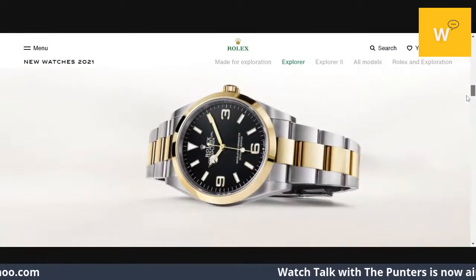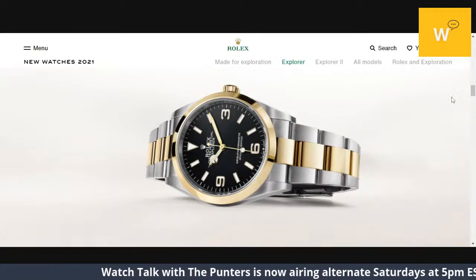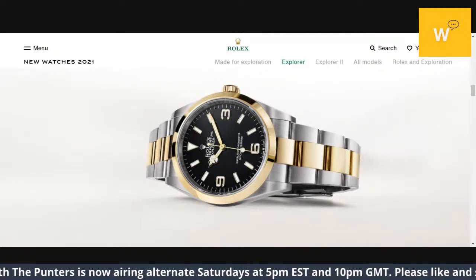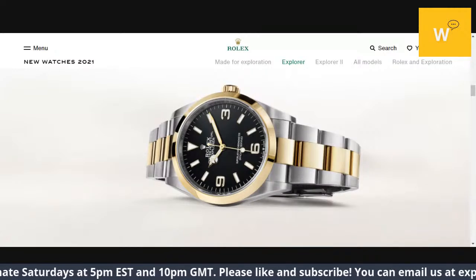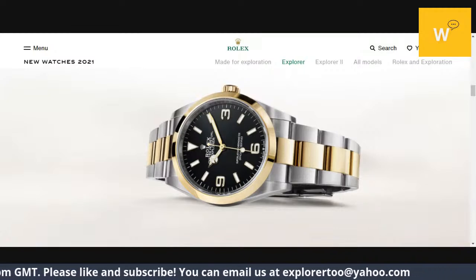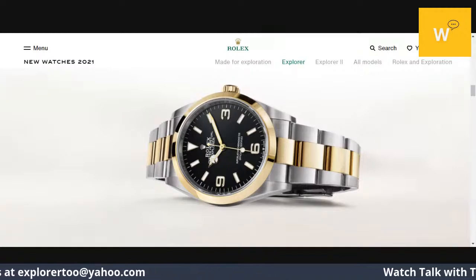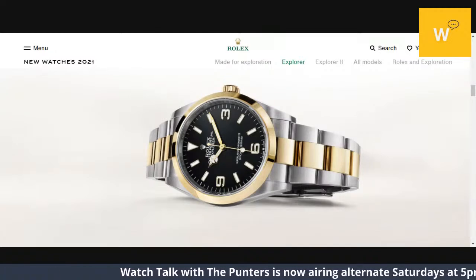Yellow gold and steel. I have one word for this: why? Exactly, my thoughts as well, really. Why? For the Asian market and the women out there, I think. Why did they get rid of the 39 and why did they bring it up? But I think this 36mm two-tone gold is going to be a top seller for females. And if you look at Instagram and at everybody else, it is selling like hotcakes.